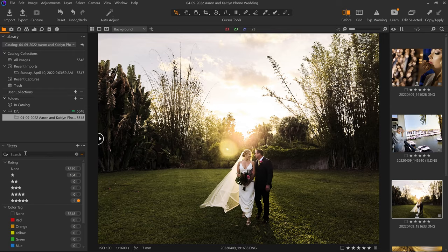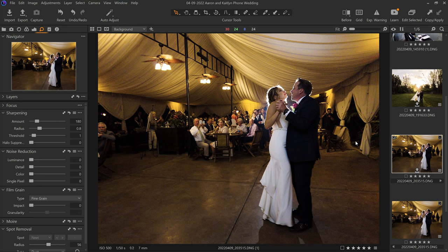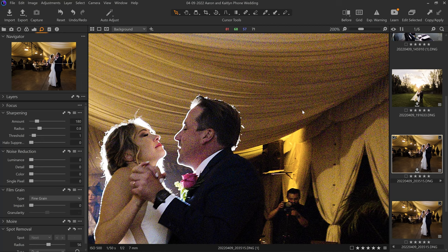When it came to shooting in lower light situations, here for the first dance, I actually raised my ISO to ISO 500, and then I was shooting at 1/50th of a second. If we zoom in a little bit here, you'll see that there is a decent amount of noise on the skin and here in the shadow detail up on this tent.